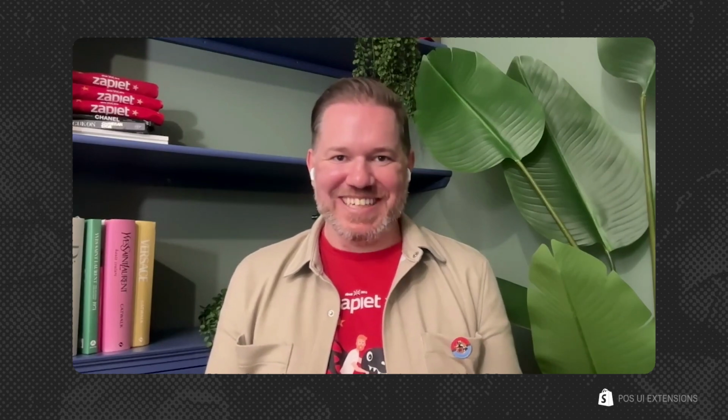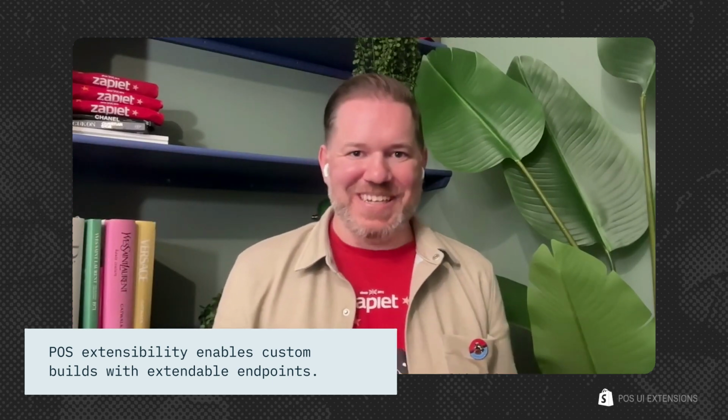I think that's the entire joy of the extensibility. And again, for point of sale in particular, it's tough for Shopify to build everything. By having all these extendable endpoints and extension areas, it means that we can do things like Zapiet Eats and whatever else may come next.